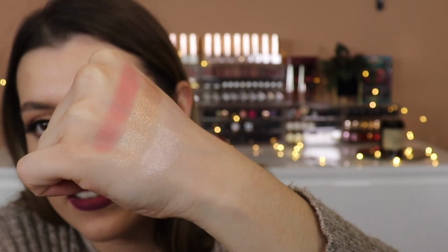Oh, so pretty. I picked up two things from Anastasia Beverly Hills. These two things I've been really intrigued about, but they were just a tiny bit too expensive for my liking, so I'm really glad that I was able to get them on a discount. I really wanted to try the Anastasia Beverly Hills Cream Bronzer. I got mine in the shade Amber, so hopefully it's going to be a decent shade for me.